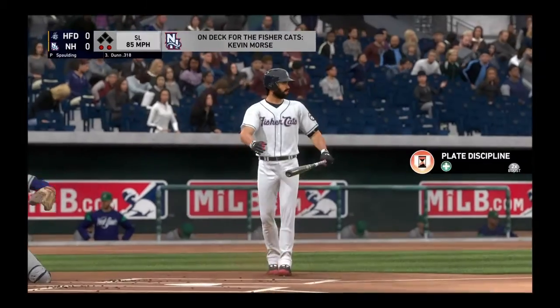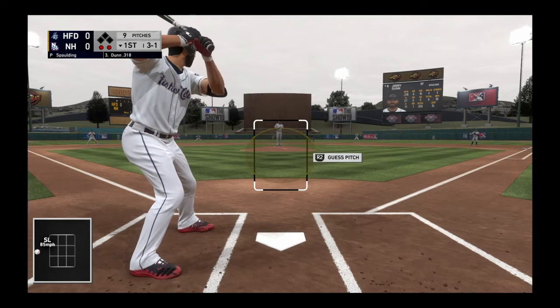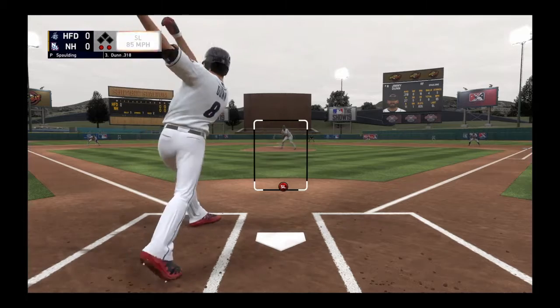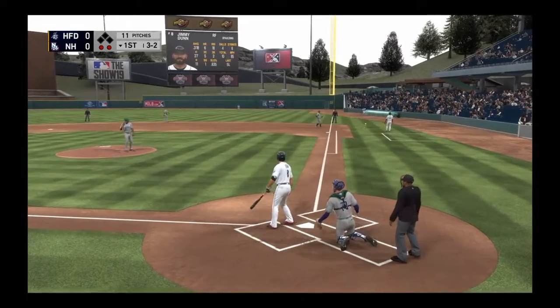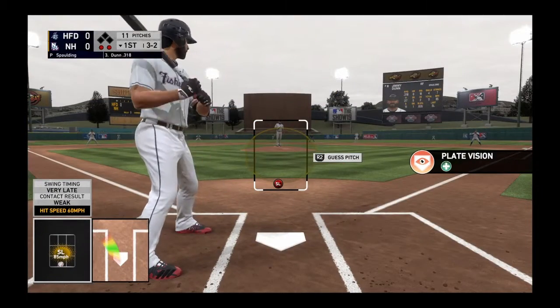Inside with the slider, and that'll back him up a bit. Back-to-back sliders in on the hands. He didn't handle it real well at all in the previous pitch, so why not come right back with it again? Better job of laying off that one, though. Full count now, 3-2. Now the 3-2 pitch. Down the first baseline, but this will get foul, so they'll do it again. 3-2.